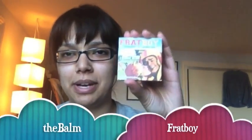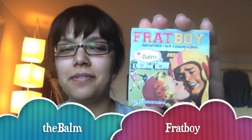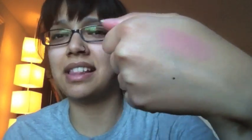It's called Fratboy. So I love the packaging on these. They're cardboard, but they have like the cutest little retro images on them. So this is what Fratboy looks like. I actually think that Fratboy looks a lot, once it's swatched, not in the pan, like Orgasm, but not as shimmery. So here, I will swatch it for you. And I love these blushes because they're very pigmented. They're not chalky. And they blend nicely and they last a long time.